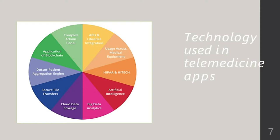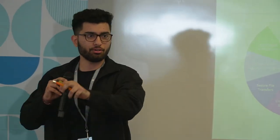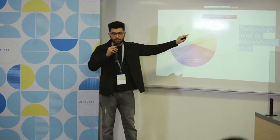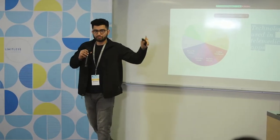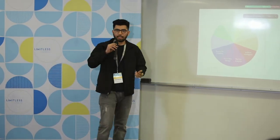Big data analytics helps us analyze our health, how our metrics show, how our weight increases over time. If we take the example of a pregnant lady, she can analyze how her weight increases over time. And the same goes with HIPAA and HITECH. It helps to have a secure transfer of files without any data breach.